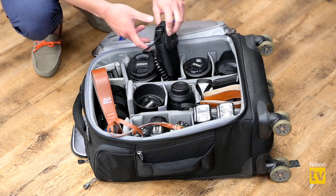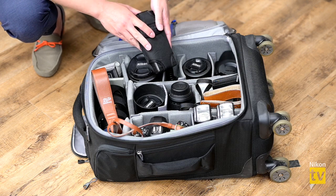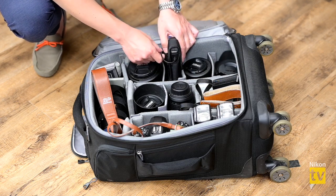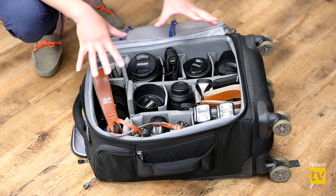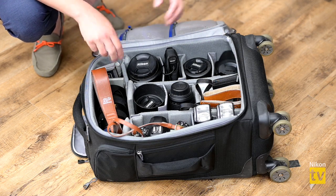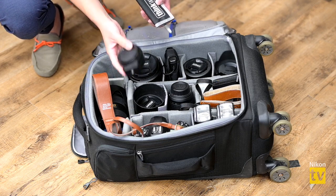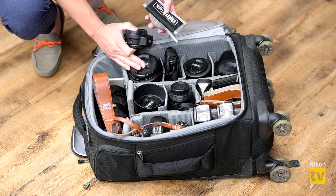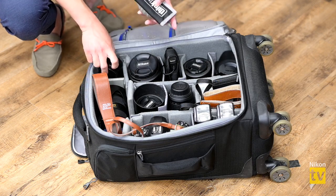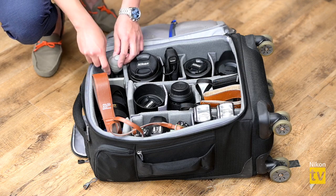And then finally, I've got the SD-9, the battery pack to give me a little bit more recycling speed on the flashes, and then just some other accessories throughout the bag. Oh, beautiful. And before I forget, also the FTZ adapter. So this allows me to use all the lovely F-mount lenses that I have on the Nikon Z6, because it has the Z mount, which is different than the DSLR F-mount.